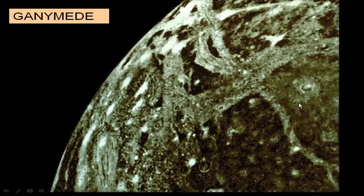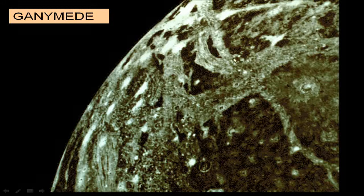Here's another look at those kinds of tectonics, with these paths of grooves and ridges all across the surface of Ganymede. Very interesting. A network of grooves and ridges.